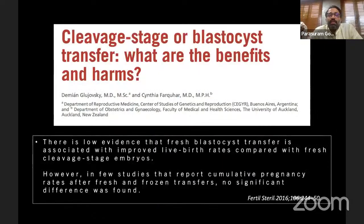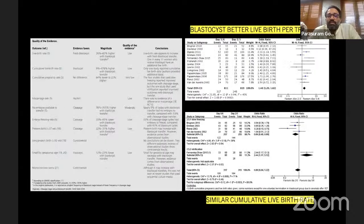So if you look at the different articles or studies that were published, this is one article which was published in 2016. I'm taking only the very recent articles that have been published. They said that when you're doing a fresh transfer, that is as a first transfer, obviously blastocyst transfers are giving us slightly improved results. But when we're looking at a cumulative pregnancy rate, where we add in all the fresh transfer as well as the frozen transfer, there was no difference that was found.